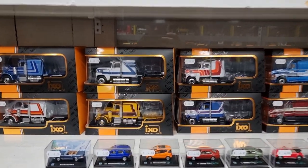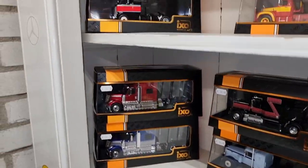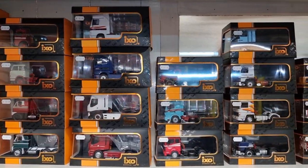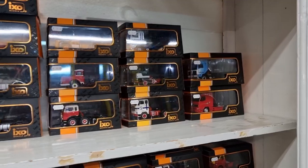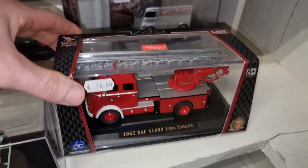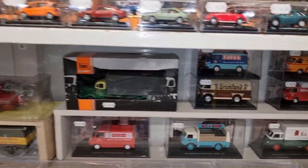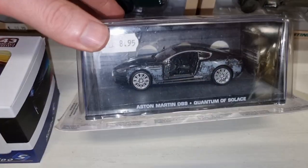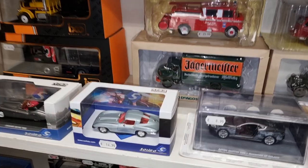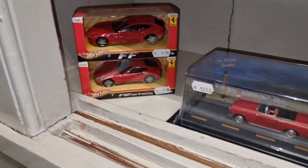Okay, we got some nice trucks from EXO, American trucks. Okay, here we got a nice fire truck, also from the Signature series in 1/43. This is also from James Bond, I think, Aston Martin, Quantum of Solace. Nice movie. We got some Solido models. And here two Hot Wheels Ferraris from a long time ago.